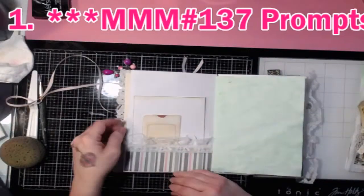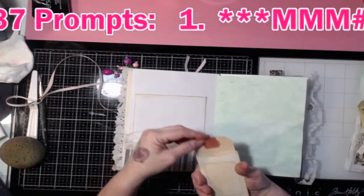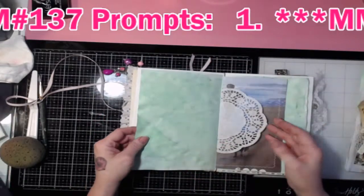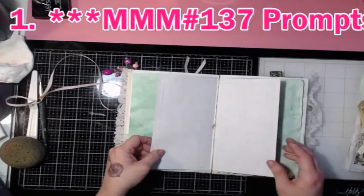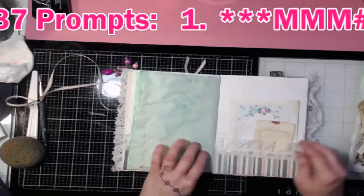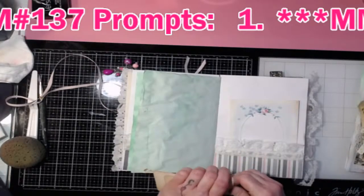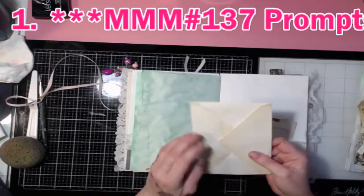Very, very cool. And it's got an envelope that's been inked. Very pretty. Little dog running on the beach. She sewed it with paper. That's so cool. Another little pockety thing. How come it won't come out? You being stubborn. This one's definitely being stubborn. Uh-oh, I think that one's stuck in there. I'm not going to try to get it out. I'll rip it.